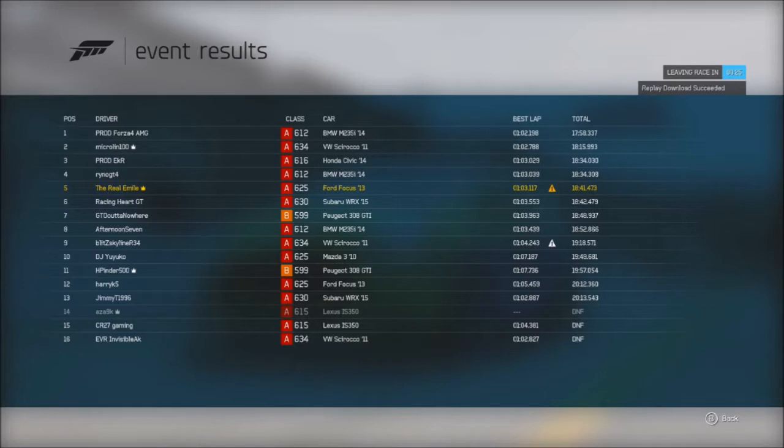Harry K5, the Pinkatia, would have a pretty abysmal race, and so would Jimmy T 1996 in the Underground Racing Subaru Impreza. Of course, we had 3 retirees as well: 9K, CR27 Gaming, and EVR Invisible AK would all have to retire from the race for one reason or another.